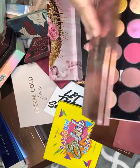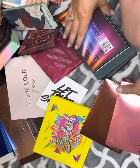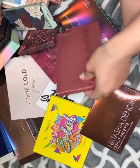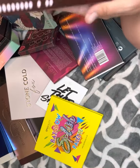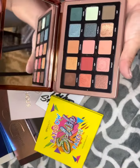Mama. What? I had a haircut. Yeah, we're going to go get a haircut in a minute. That's what that looks like. Love it. Keeping it. Okay. I have my Natasha Denona Love palette. Keeping that. I'm going to get rid of the box. I have my Natasha Denona Zendo. I'm also going to get rid of the box on this one. That's what that looks like.